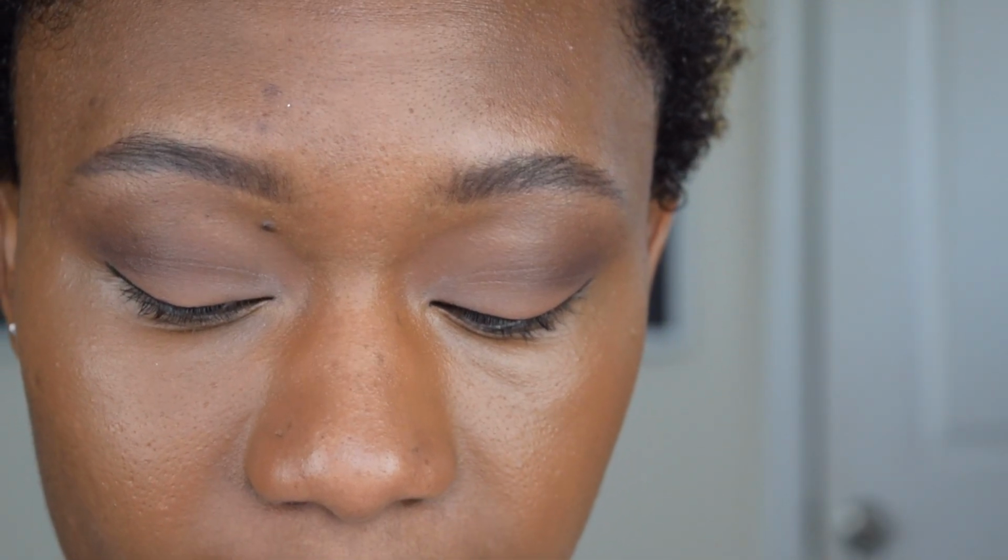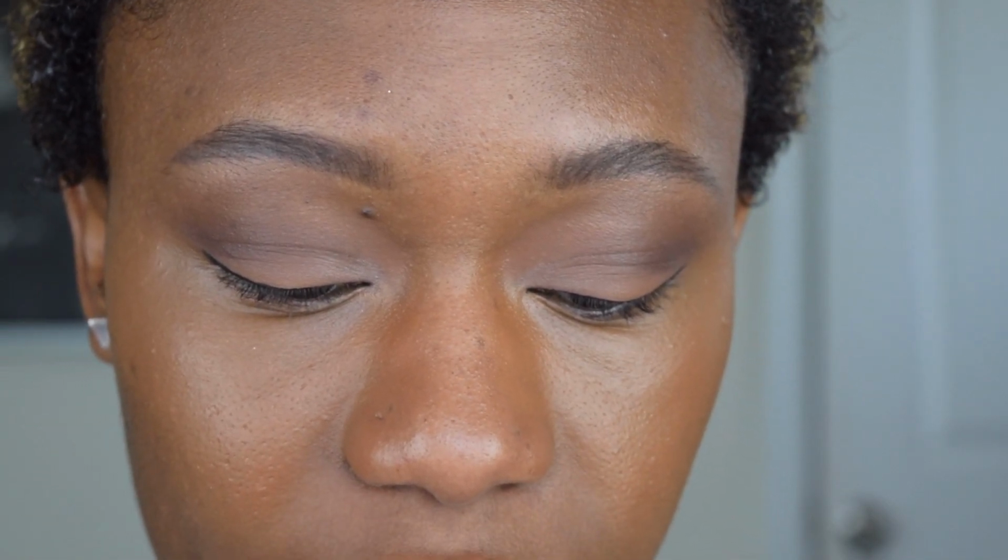Okay, so now we're going to set this. I'm going to use a Sacha Buttercup powder. I'm not going to use a sponge because I just want a lighter set today. So I'm going to use my Real Techniques setting brush here, and I'm going to get just the tiniest amount. I like to look up when I'm setting just to make sure I'm getting really closely up under my eye.